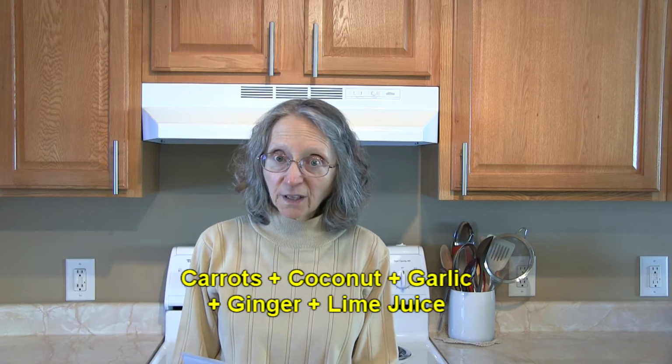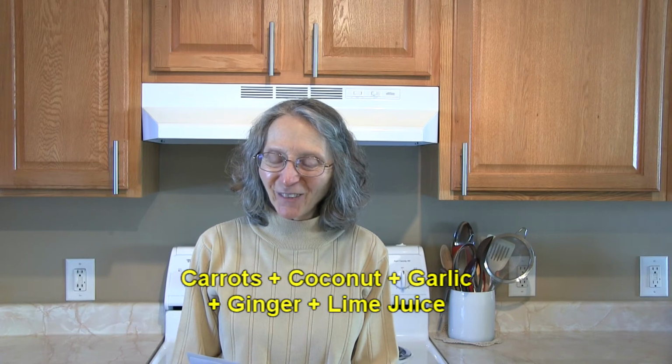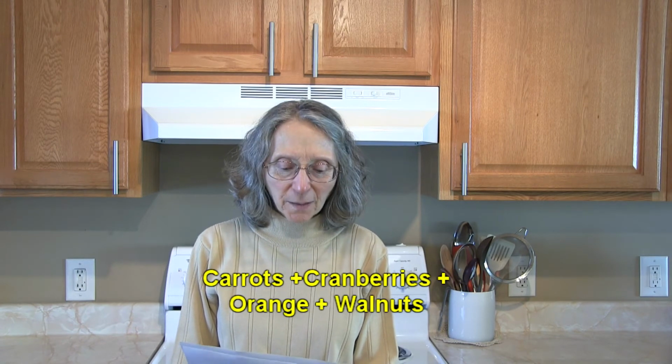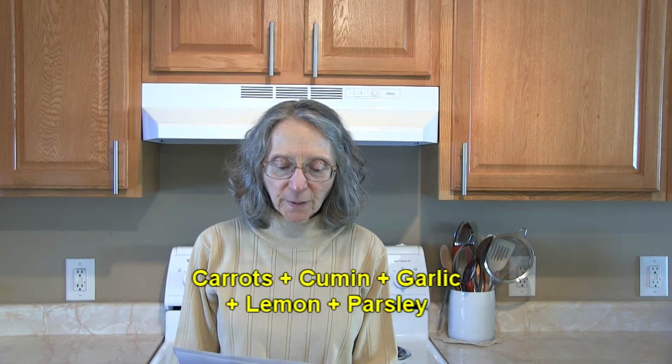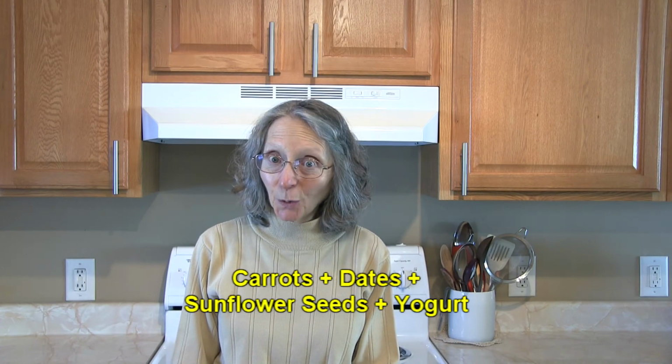Carrots with coconut, garlic, ginger, and lime juice. That's an interesting one. Carrots with cranberries, orange, and walnuts. Carrots with cumin, garlic, lemon, and parsley. Carrots with dates, sunflower seeds, and yogurt.